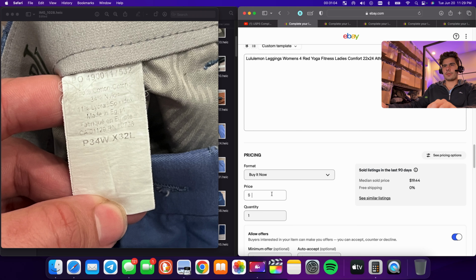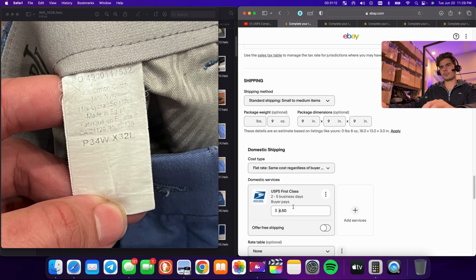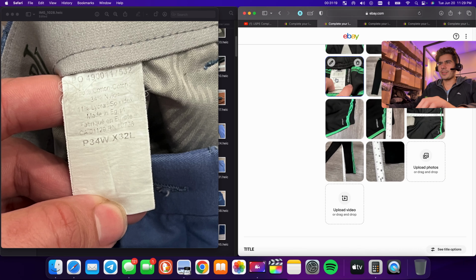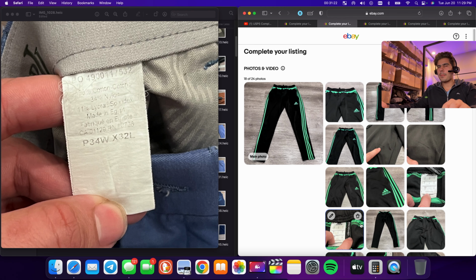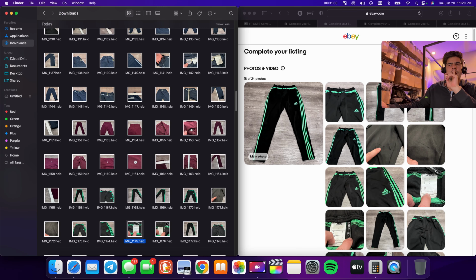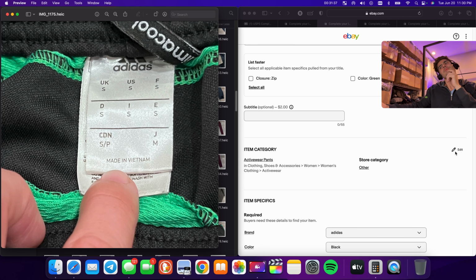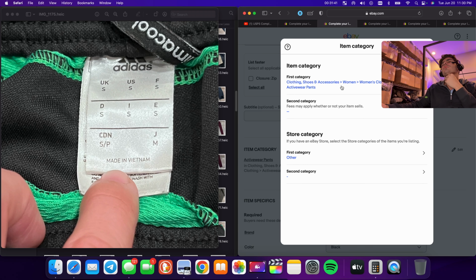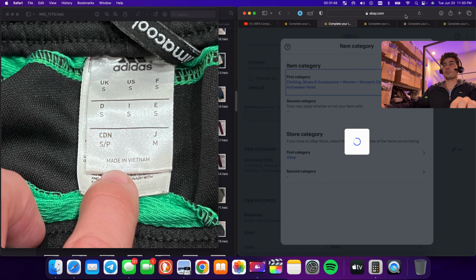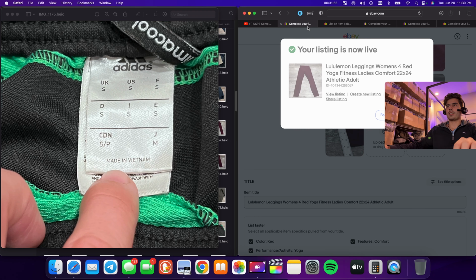Sorry for not talking, just showing you guys what's possible. When I don't talk, I just go faster. Hundred percent positive it's small, but sometimes you have to triple check. Damn, wrong category. When you change category, refresh it, or it won't save right.